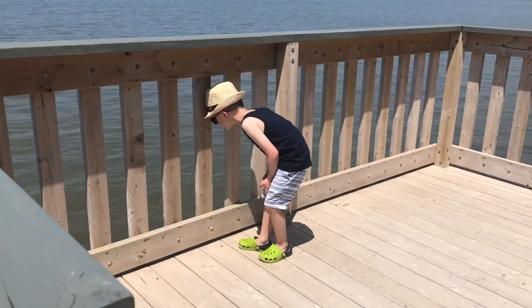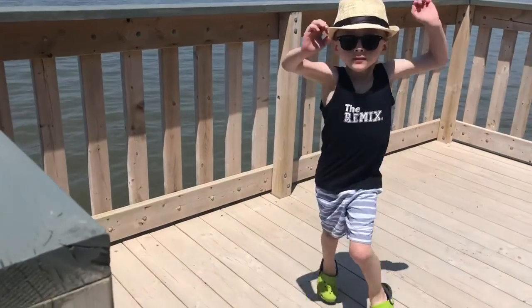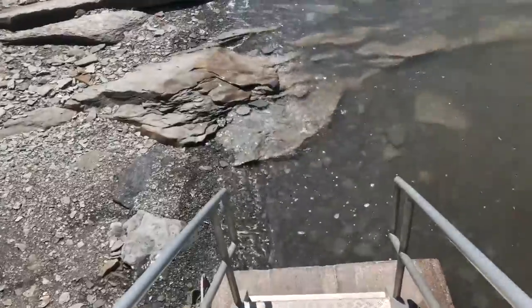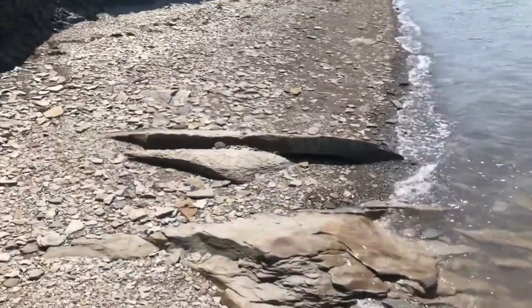Yeah, you see the ocean. All right, this is our first walk on the Fossil Cliff Beach of the summer. We're gonna see what we can find, see what the cliff has to offer this season.